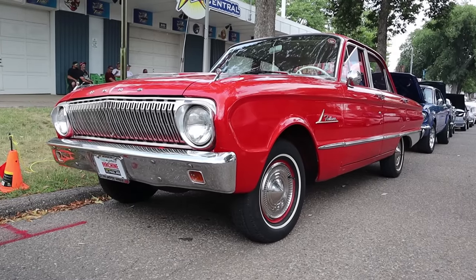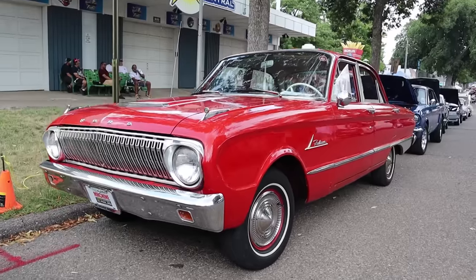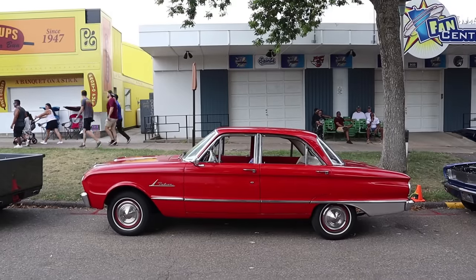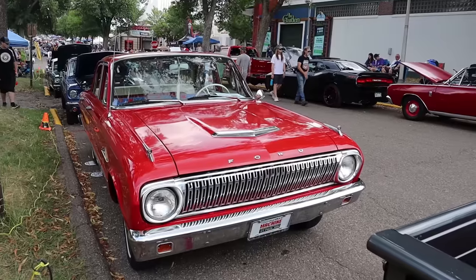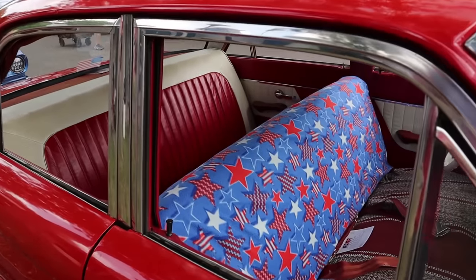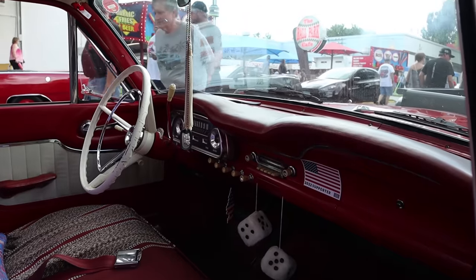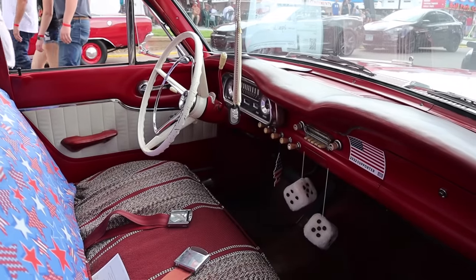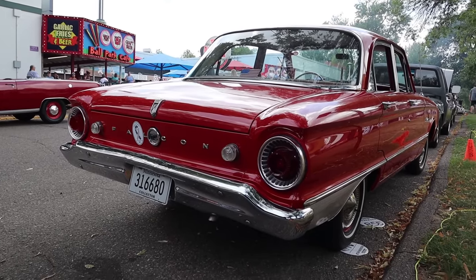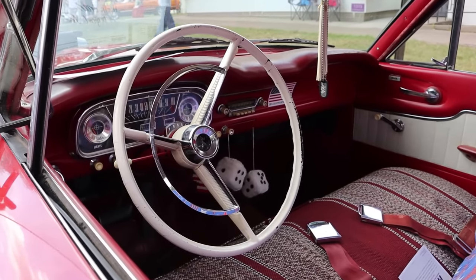So many big beefy machines here today, lots of muscle. Let's film this little Ford Falcon here. Why not? They're cute. Little 1962 Ford Falcon. Cute little Ford Falcon. She's got her stars and stripes on for the show. I see you, Ford Falcon. These are cute cars though, I do like them. Sorry I'm calling cars cute, but they are. Yeah, I like it.